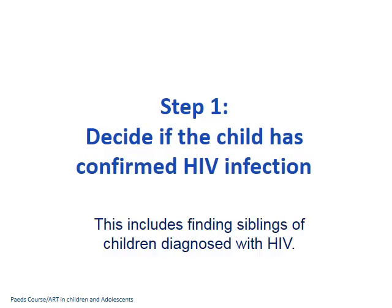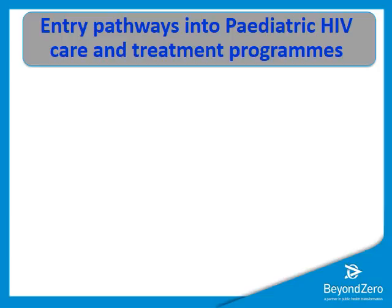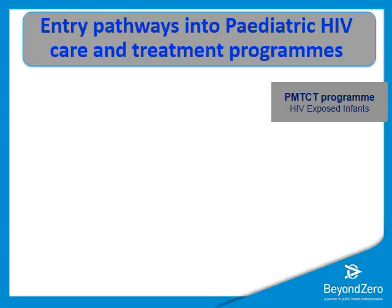Step 1 is about deciding if the child has HIV infection, and please also keep in mind that the child is in a larger context. So if this child has HIV infection, there might be a sibling that is also infected. Also be very careful to not only test those children who look ill. Take a good history, do your growth monitoring, do your measurement, and we want to actually find opportunities to test children. We know there's still many children who fall through the gaps.